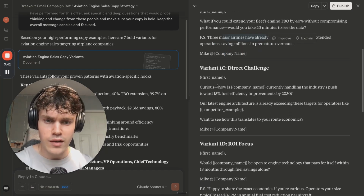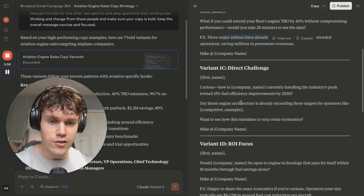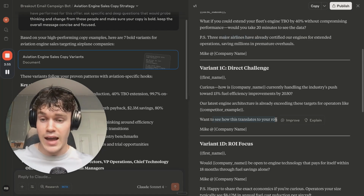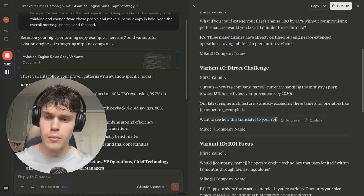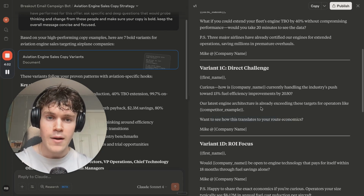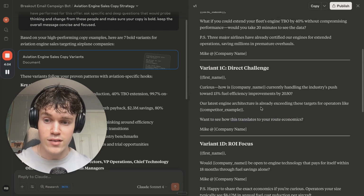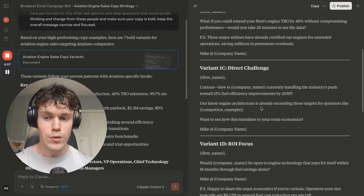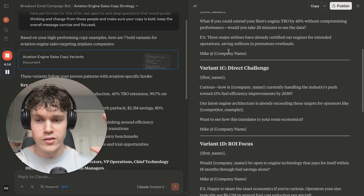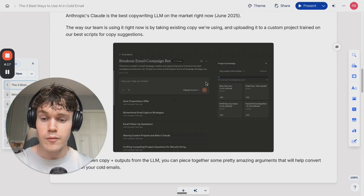I like something like this where it's like, hey, John, curious, how is company name currently handling the industry's push toward 15% fuel efficiency by 2030? Our latest engine architecture is already, want to see this translate? As you can see, this is a random industry. I don't know a thing about this, but the copy that it gives is pretty good. You could take so many of the sentences, the ideas that it gives you here, and turn them into actual bangers if you know something about the industry. That's what we use Claude for. It can be a great start in asking the right questions and getting you kickstarted for copy.